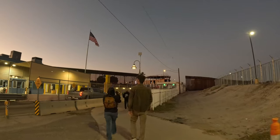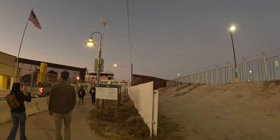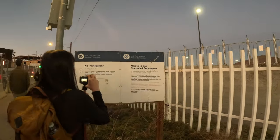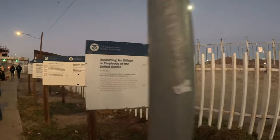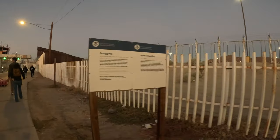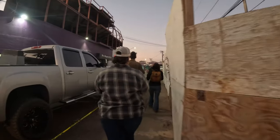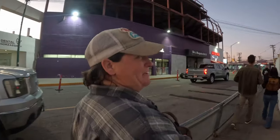Alright. I think we're being herded into the little area. And here's the warning signs. No photography. Alright. You're gonna have to turn this bad boy off. We're gonna turn it off. We'll see you in Mexico. We did it. We made it into Mexico, Tara. That was hard. I didn't think they were gonna let me in at first.